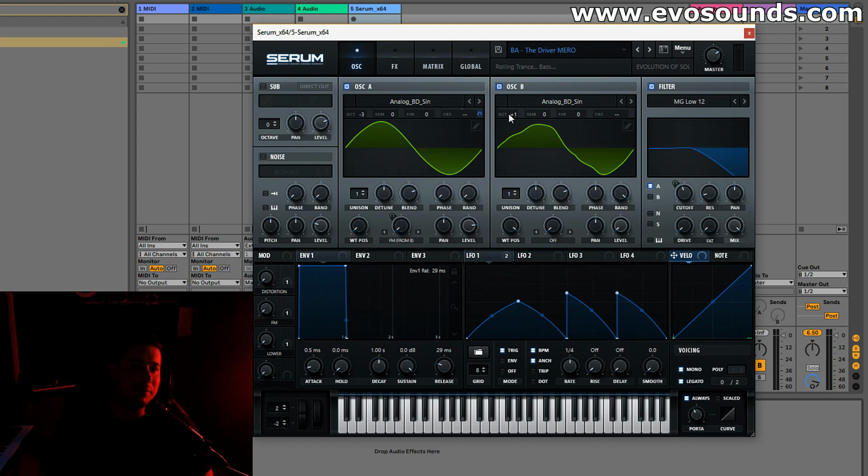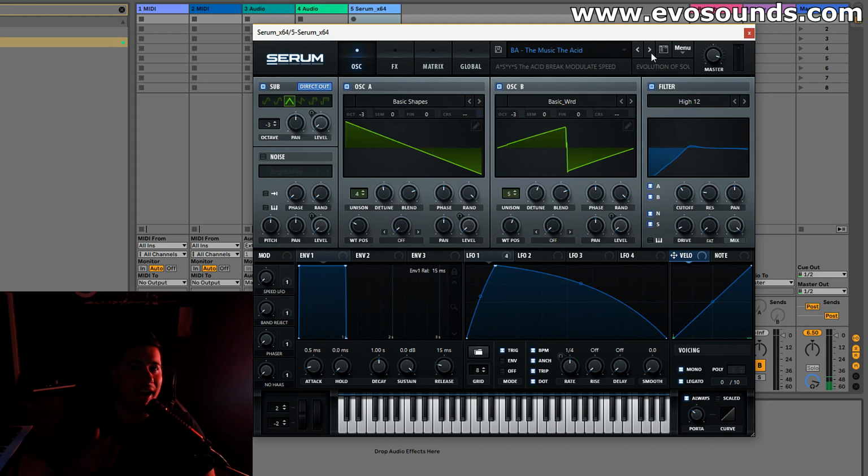Here we have one called the Driver Marrow. You know, just put a kick on top of that, pick your desired effect, distort it, whatever you want to get. These are kind of cool just to have and get something cool.